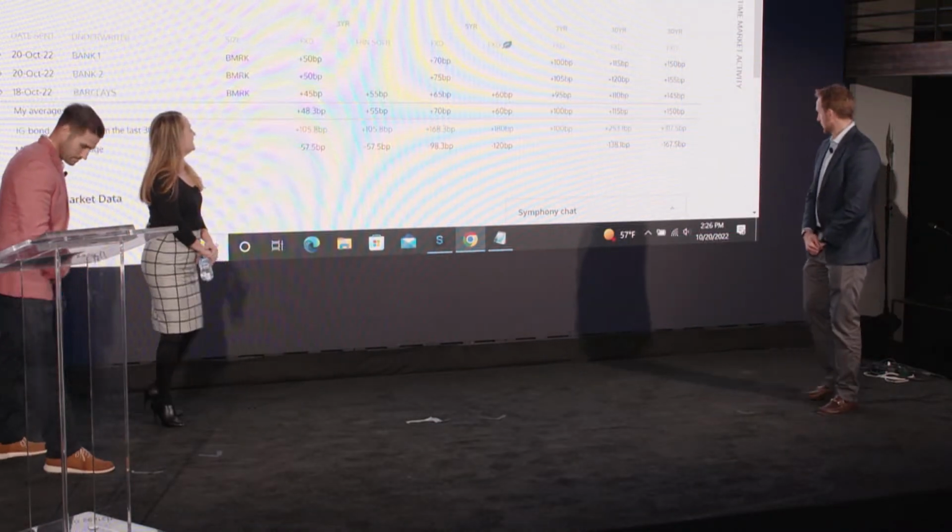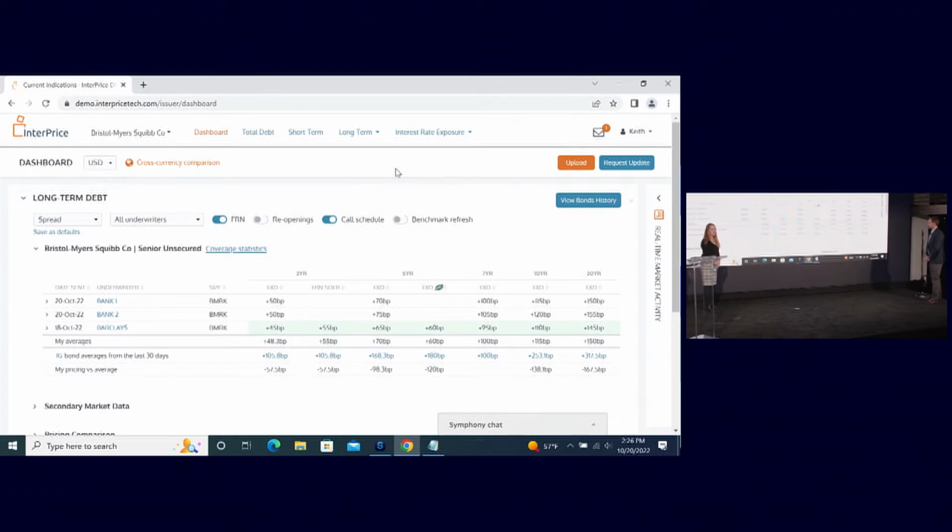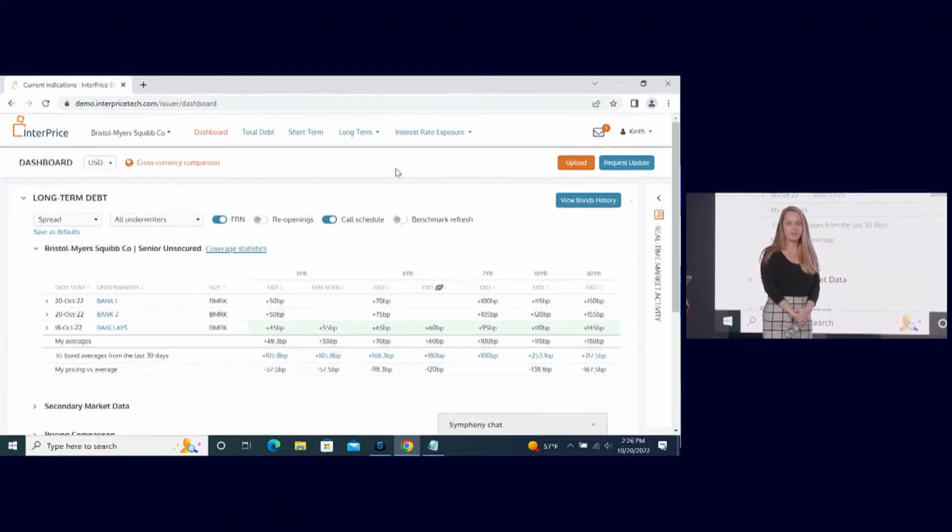Dylan, ready for the demo? All right, great. Let's pull up the screen. So here's the InterPrice platform. We're a corporate treasury management solution. We aggregate all of the information that corporate banking partners provide to treasury teams. And we're very fortunate that we work with multiple Fortune 500 corporations in the US and globally.